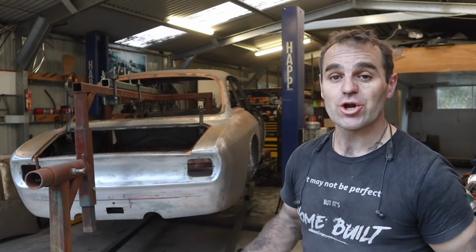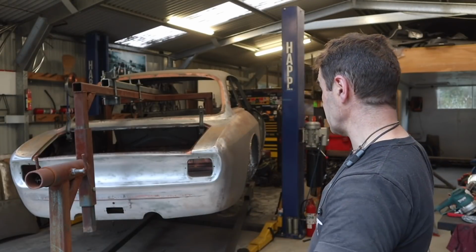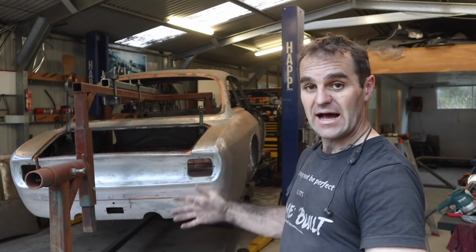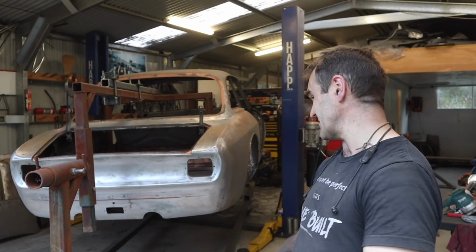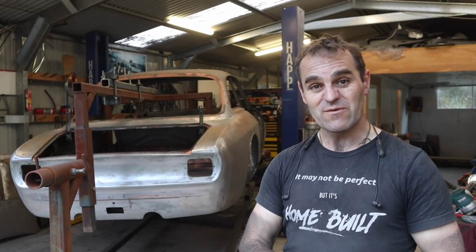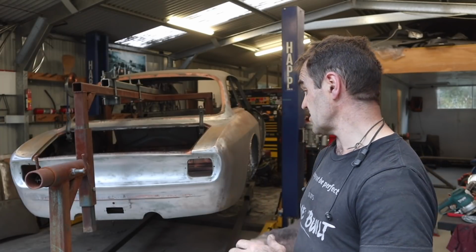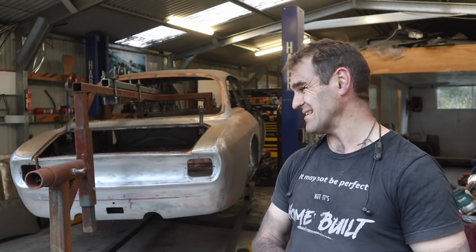All right, that was a lot of work getting that all stripped back, and we're getting close to being able to put some epoxy primer on it. There's still a lot of sanding and paint preparation to do before we can do that, but it's getting closer and closer, which is a really good thing. So hopefully next week we'll be able to tackle that.